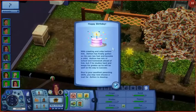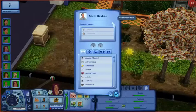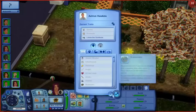With crawling and cribs behind him, Ashton has finally gotten on his own two feet and became a child. Ashton has lots of school and homework ahead of him, but if he studies hard and keeps his grades up, he will be well on his way to success. Due to your excellent parenting skills, you may now choose a trait for Ashton to develop. Ooh, eccentric, genius, and loves the outdoors. That's not bad at all.